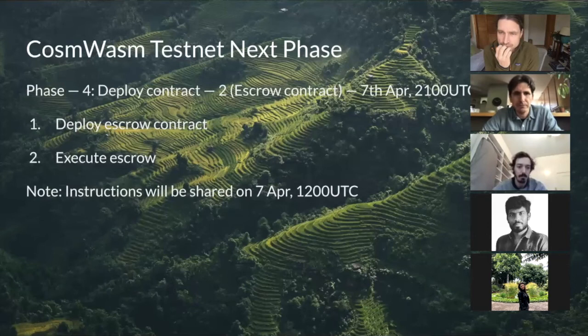And then yeah, I think the next phase will be a simple one, deploying some escrow contracts and then executing escrow functions. Looking forward to having more contract deployments this time, and then there might be some custom features to add as well. So that will be another bonus.